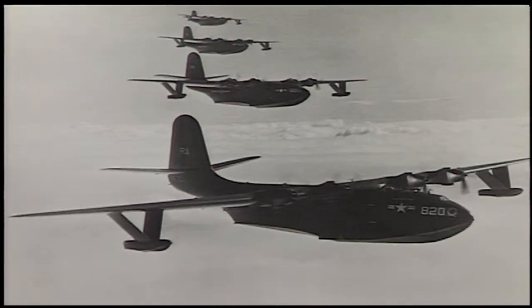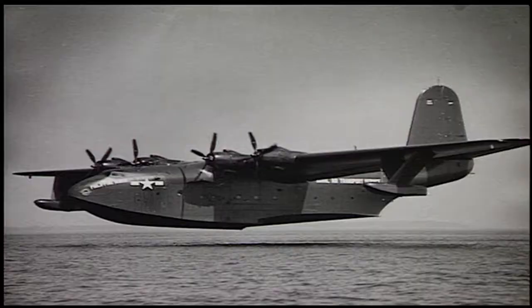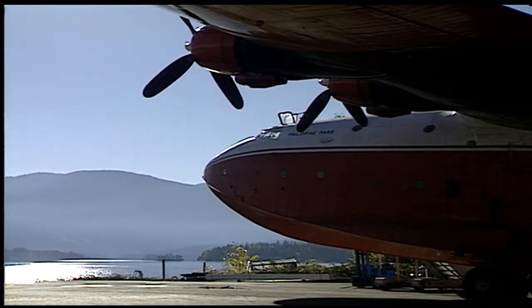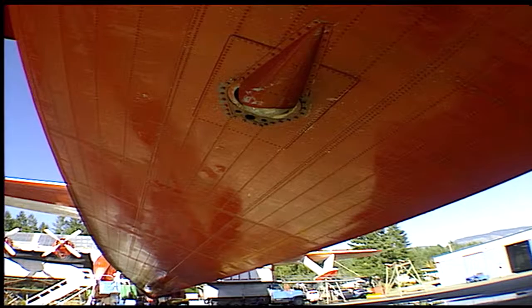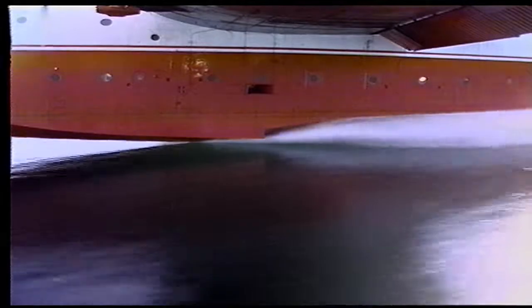Originally owned by the U.S. Navy, the Mars flew for many years as troop carriers. They were brought to their new home and stripped to the bare essentials. Water tanks were fitted and scoops added to pick up water as the aircraft skims the surface. Later, tanks were added to carry foam concentrate, which can be mixed with the water during the flight to the drop site.